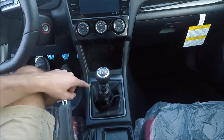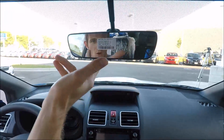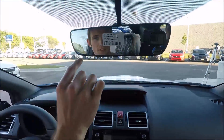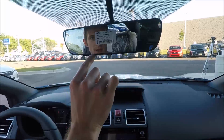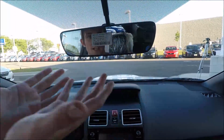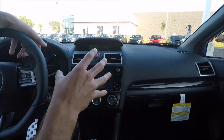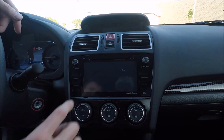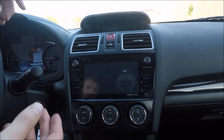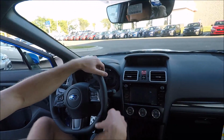So that's also black. Coming up top here, you've got the frameless mirror with the HomeLink buttons on the bottom. On the previous gens, they were right here on the bottom left on the front facing, and there was a beefier looking edge. This one's a lot cleaner looking. Coming down a little bit, you've got the 7-inch Starlink radio here.